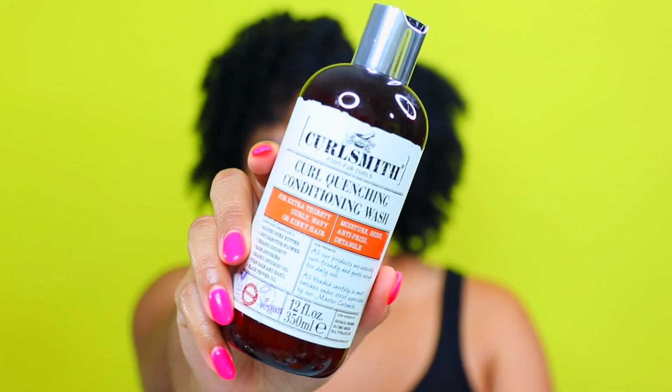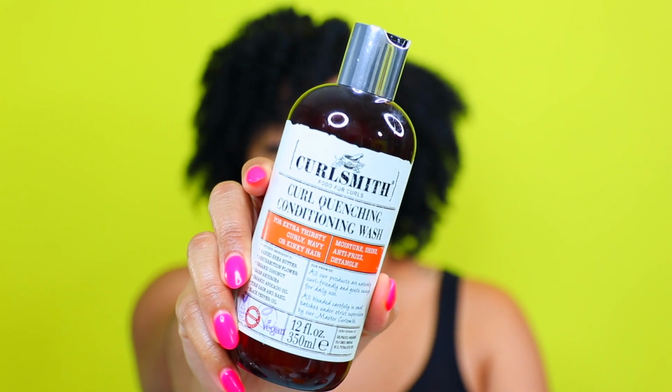And the absolute last cleanser that I need to use up that I want to mention today is this Curlsmith Curl Quenching Conditioning Wash. I have about a use left in this as well. You all know that I tend to savor this because of how expensive it is and because of how wonderful it is for me. This has been sitting tucked in the back of my product shelf for far too long. It's amazing and I need to enjoy it. So I'm gonna go ahead and use this up as well.